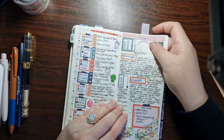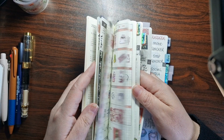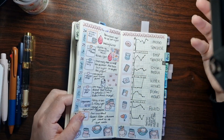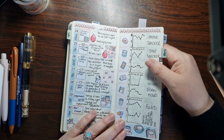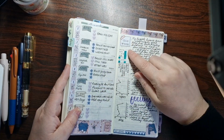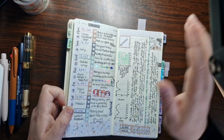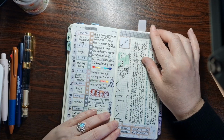I put in a mood tracker up here. It didn't work for me. I started putting it in here. That did work for me, but obviously didn't stop. Tried it this way. That didn't work for me. Don't be afraid to change it. Like immediately I regretted this spread. And as soon as I went into this spread, I loved it. Like I enjoyed the way that this was working. I still don't think this is what I want. So I have changed it again.